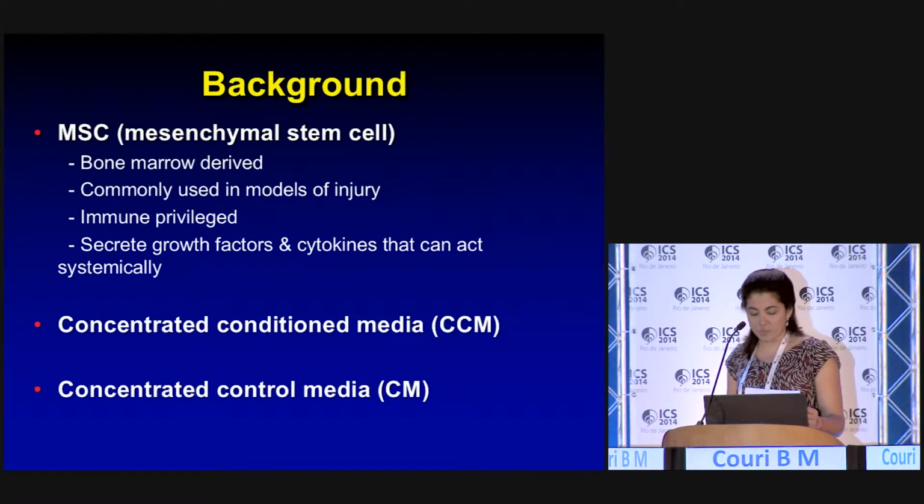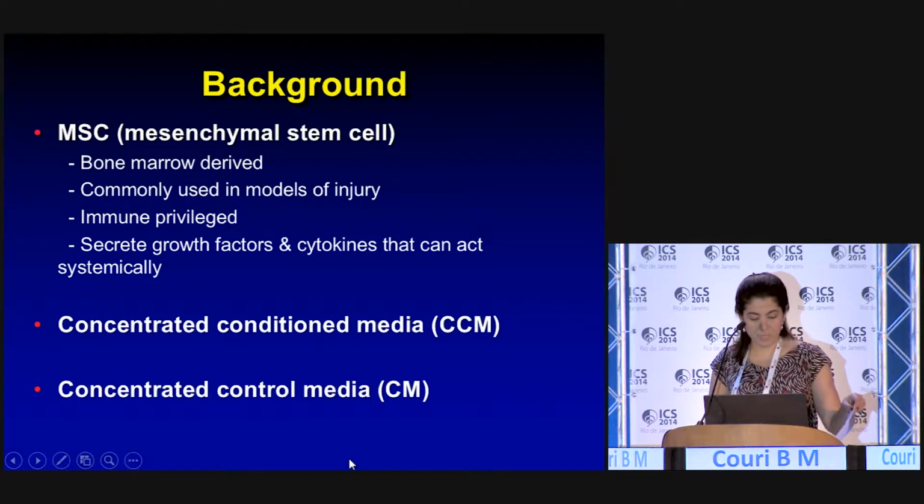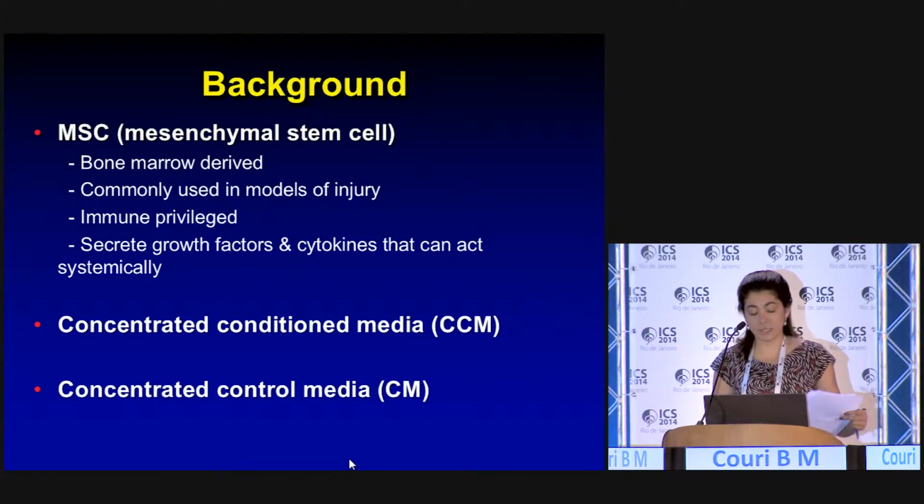For this study, we used bone marrow-derived stem cells. This is a cell lineage that is well studied and commonly used in models of injury. It is immune privileged and can be used in an allogenic fashion without major immune reaction. These cells secrete growth factors and cytokines that can act systemically.